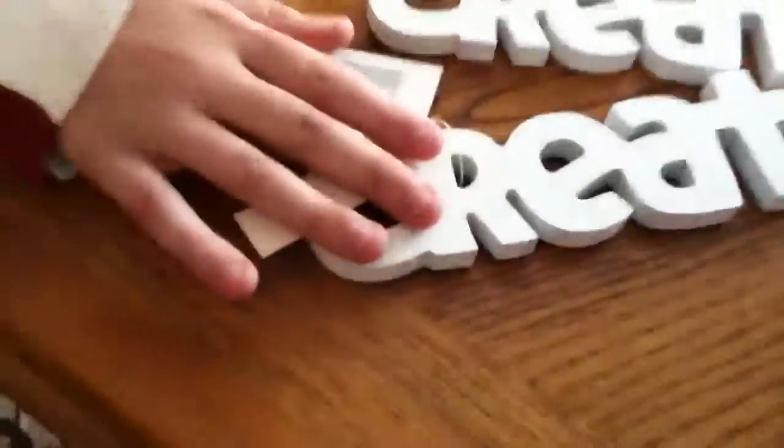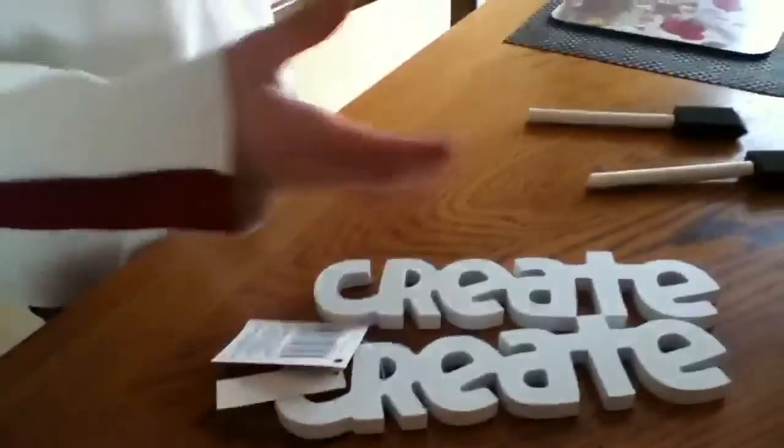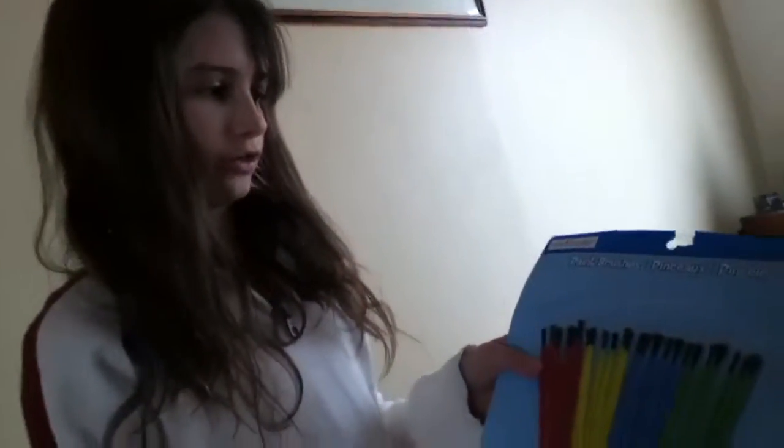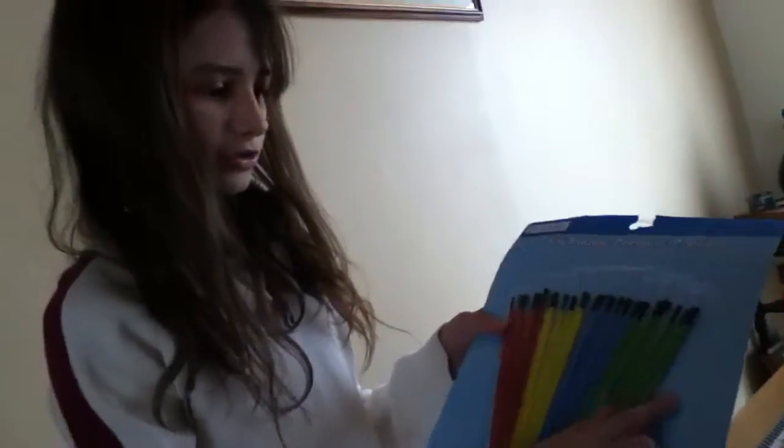Okay, so the next thing that we got in our haul is these paintbrushes for $3.49. By the way, these are $3.50 each, I think, something like that. And these were $3.49. The reason why I got the big set is because we didn't really have any at our house, and it was a pretty good deal. So we got these assorted colors and paintbrushes.